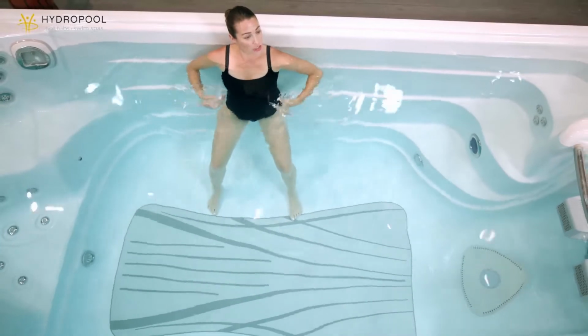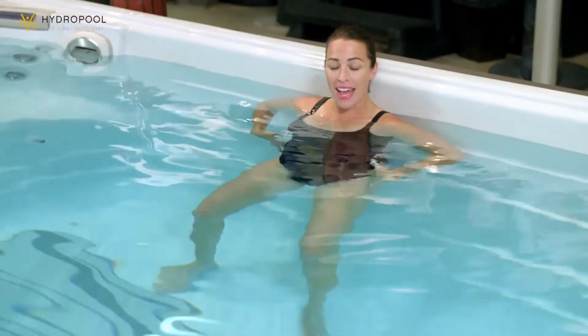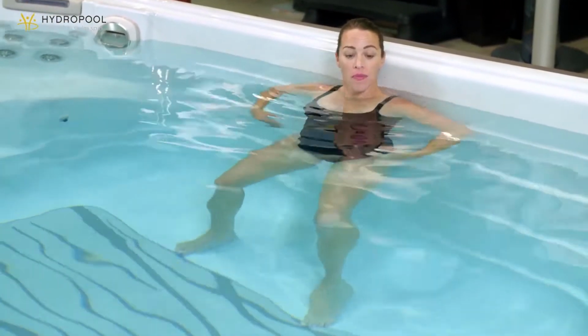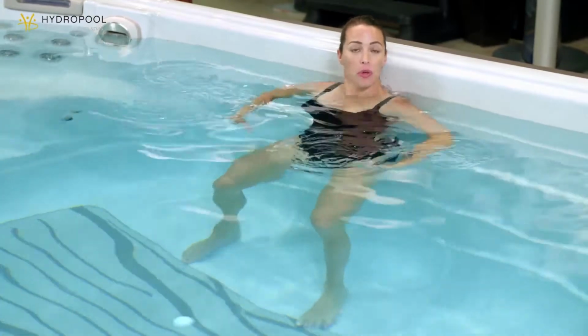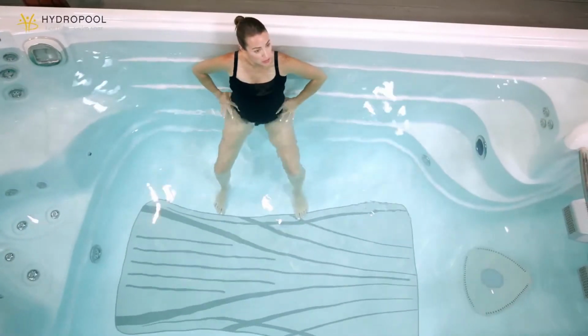So shoulders, lower back, hips are all pressing against the swim spa. Bend the knees so that hopefully we get the legs to about 90 degrees. Again, sculling will help you keep your balance here. If you want an extra challenge, take your hands to your hips.